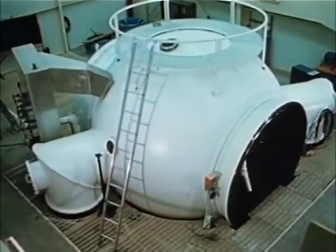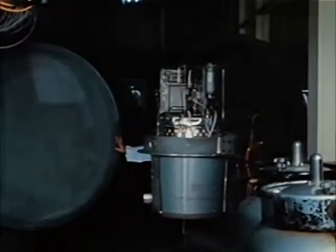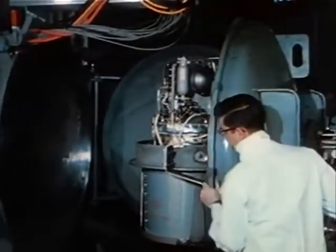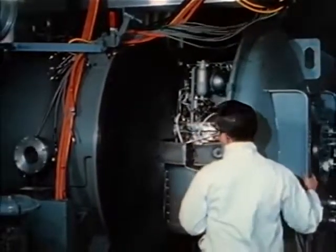Fuel cell endurance tests conducted at the Manned Spacecraft Center and by the subcontractor Pratt & Whitney, East Hartford, Connecticut, have produced sustained operating records of over 1,000 hours, more than double the life test requirements.